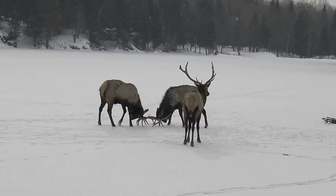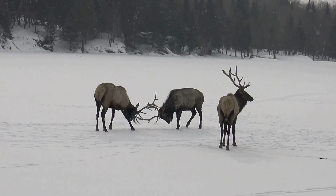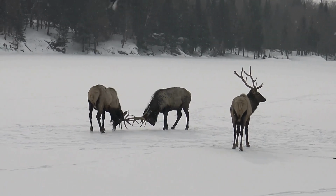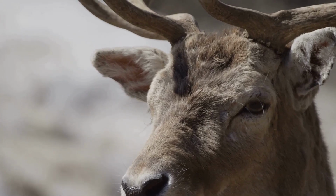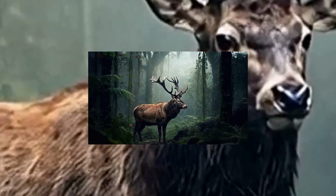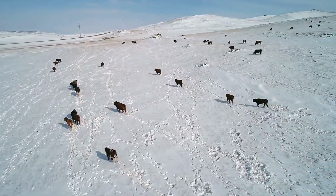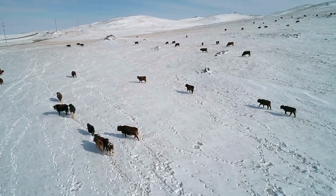Those antlers, far from being cumbersome, were likely used for display, attracting mates and intimidating rivals. They were a symbol of status and virility, much like the antlers of modern deer, but on a scale that boggles the mind.